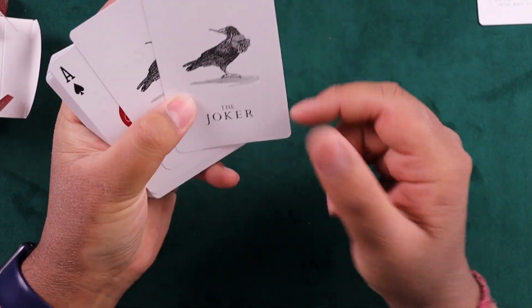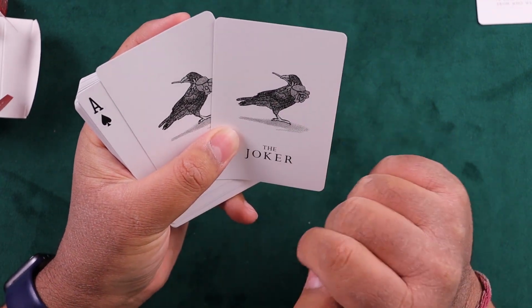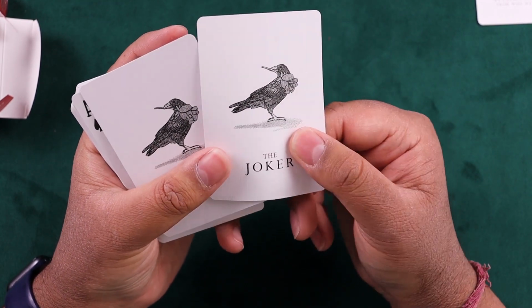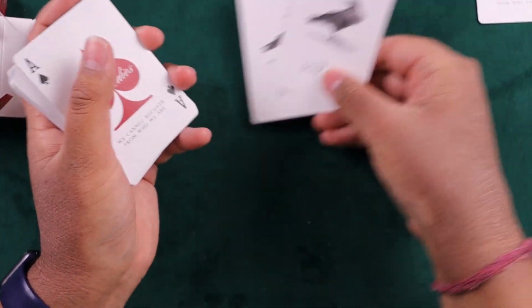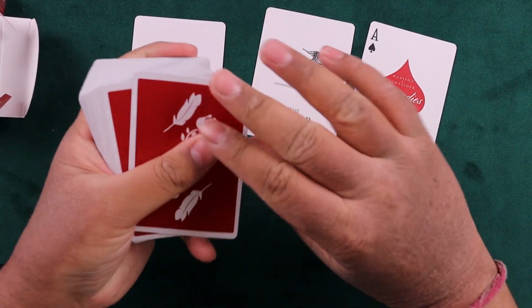Very nice. It's the traditional crow from Madison decks and the black rose, and it's done in the style of the Innocence playing cards, also by Daniel Schneider. I hope I'm saying it right. Yep. So those are the jokers. Got a gaff card. Let's have a look what else we've got.